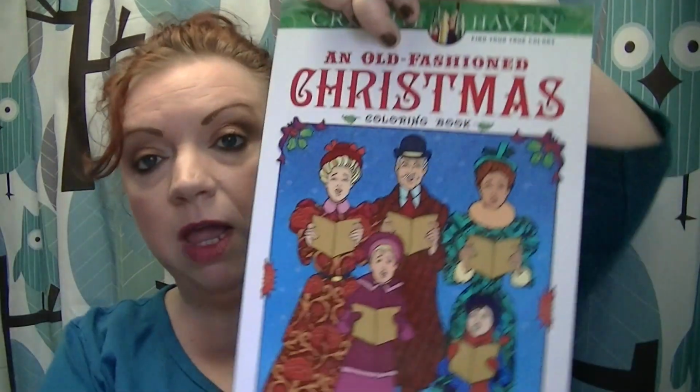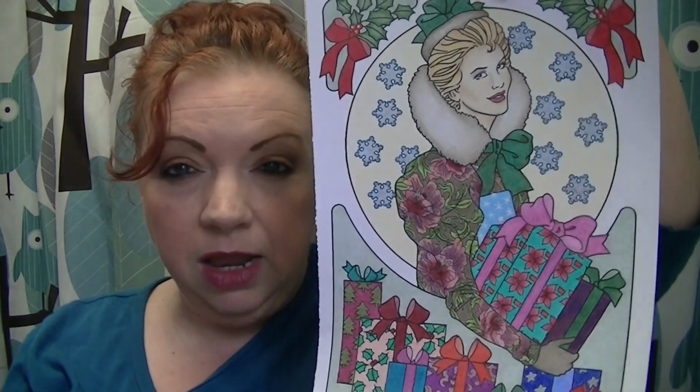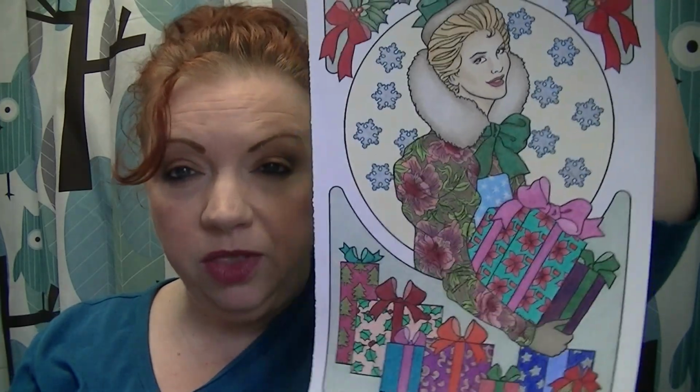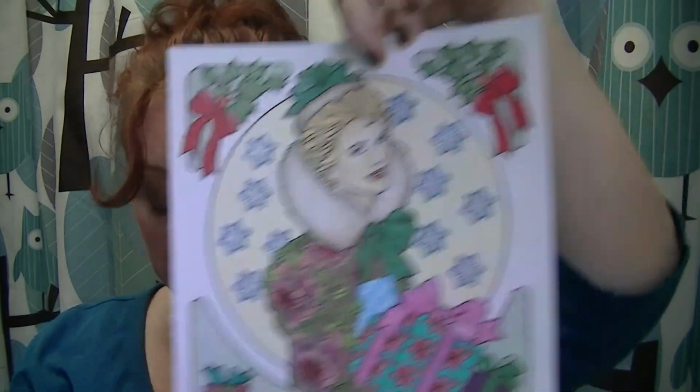This I picked up because I wanted to enter the Dover coloring contest for the holidays, and you had to use one of their coloring books that was holiday themed. So this one is the Creative Haven Old Fashioned Christmas coloring book. This one's really nice. Creative Haven has some really nice books, and I did color one, and I actually entered it in their contest. This was the one I chose. I mostly used Prismacolor Premier with this, and a little bit of Wink of Stella, and I think I used chalk pastels on that yellow background. So that was fun. It has a lot of really nice old-fashioned images to color.